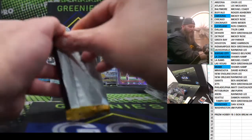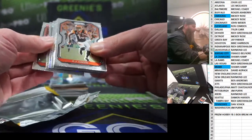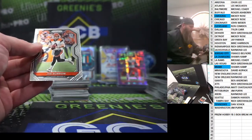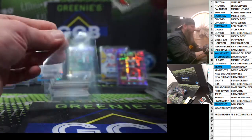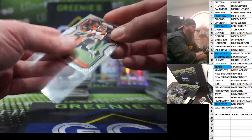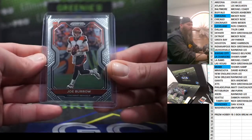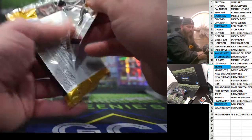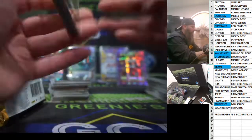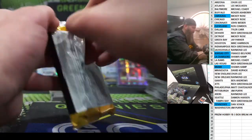Sean, I know you're driving. If you want pictures of that so you can razz it, let me know. Well, the Bengals are going to get one. That's good. Joe Burrow. That usually means Tua and Herbert, but we'll see. Chun got a monster too there. That's a nice card.